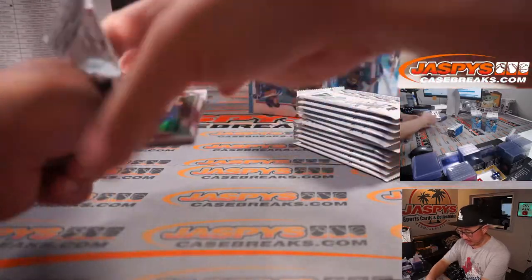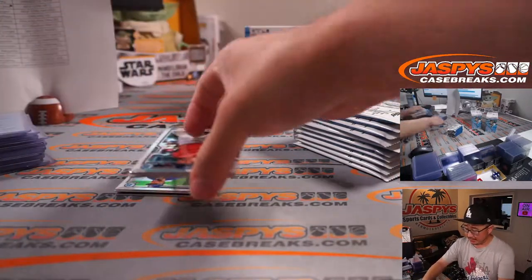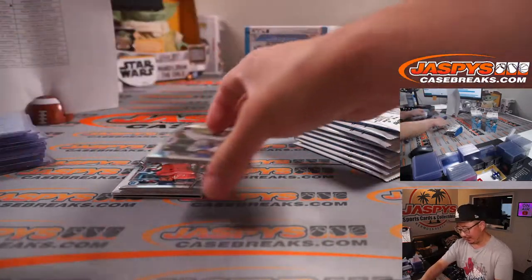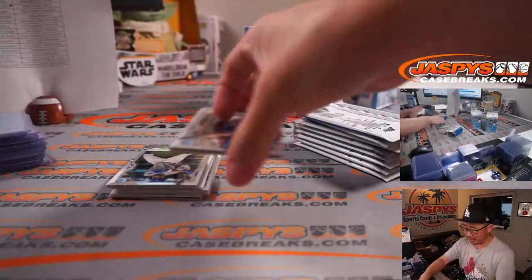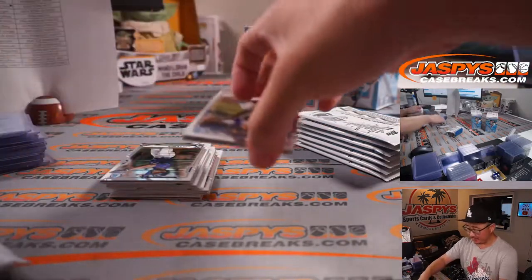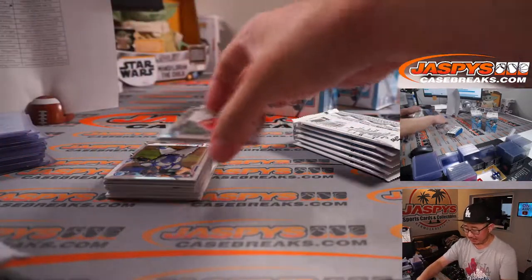Three boxes to go. Good luck, ladies and gentlemen. This is Pick Your Team 13, all card chip. And don't forget about the 10 case Bowman Chrome Break. A lot of good prospects in there. Hunting for the treasures, just like the 49ers of old. Not the San Francisco football 49ers, but the gold miners in 1849.